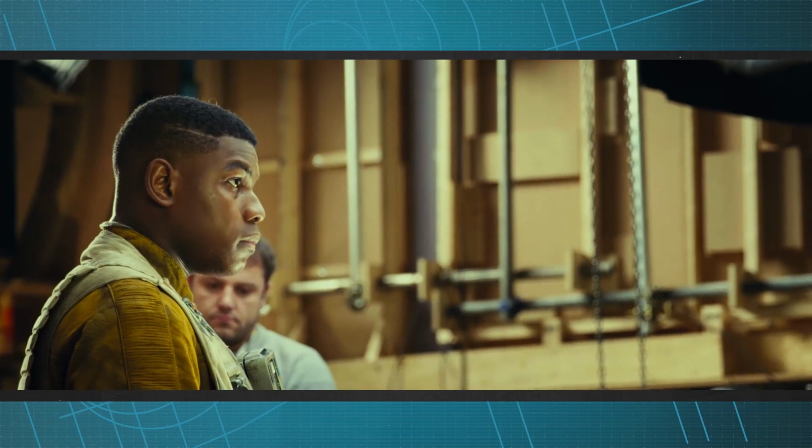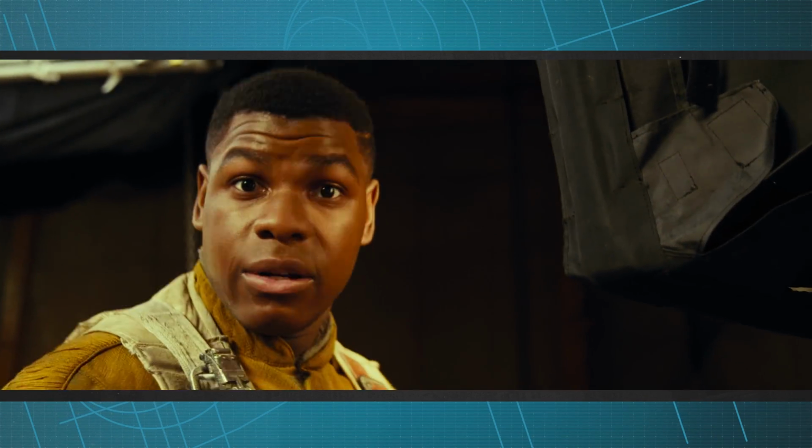So we see Finn in a Rebel pilot outfit. Where's he at right now? I think Finn just came across some wardrobe. Finn is a big jacket stealer. And big spoiler alert, she gets out of that trash compactor.